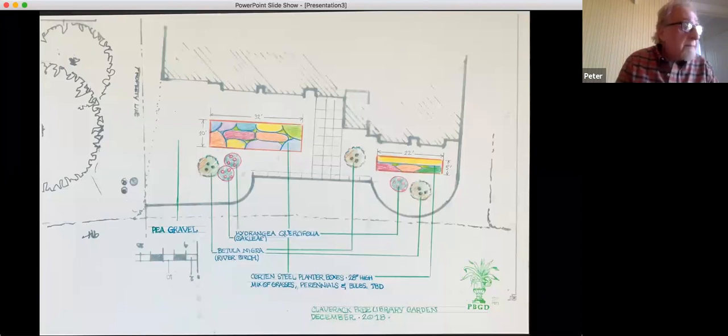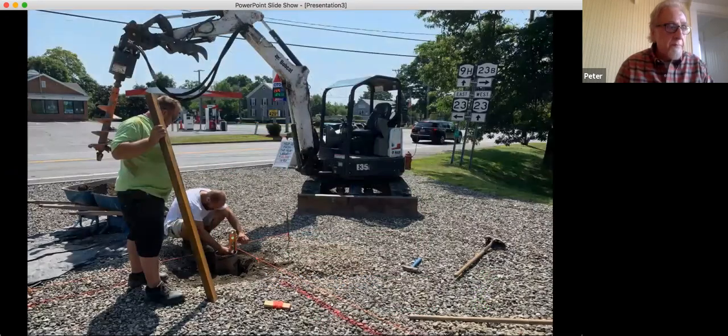So we sent bids out to 3 landscape contractors in the area, and 2 came back remarkably similar, uncannily. So we went with the more local of those 2 vendors. All 3 of them were fantastic, and any one of them could have done a beautiful job. We went with Pondside Nursery, who did a wonderful job. I must say they were just brilliant.